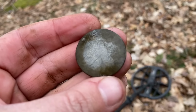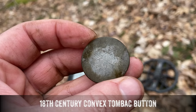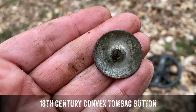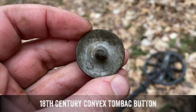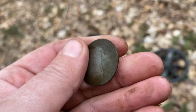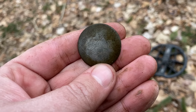Okay. There it is. I didn't spray it off too much. I just wanted to see if there was a pattern on there. Doesn't look like it. It looks like those are just scratches over time. And the back cleaned up pretty easily. I didn't really go at this with the brush too much, but a very nice button. Bigger than a quarter, smaller than a half dollar. Probably a coat button. Easily mid-1700s. Very nice.